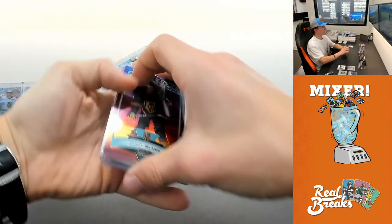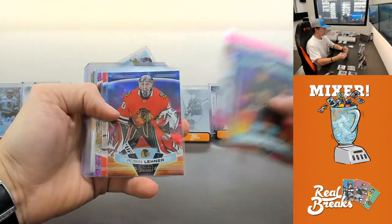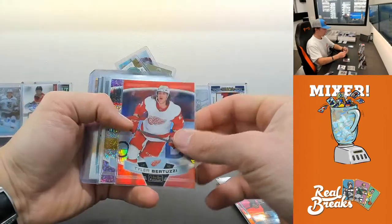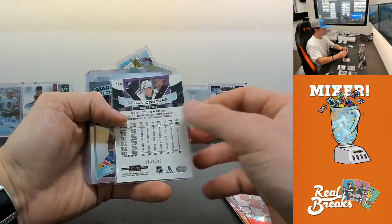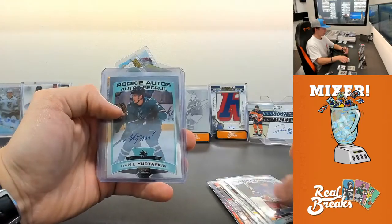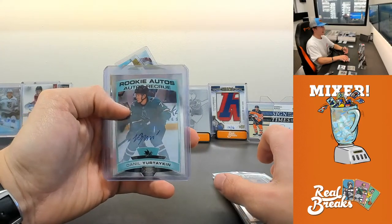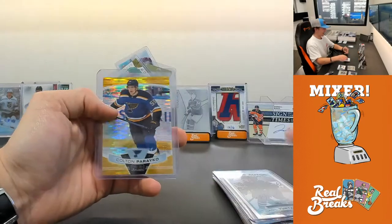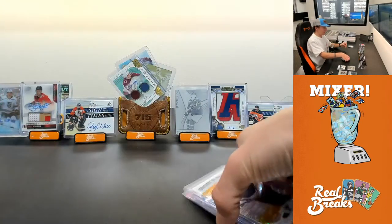$9.99. Promo Peachy Platinum. Sunset, Cody Glass. Matt Pink, Mika Zibanejad. Sunset, Robin Lehner. Let's see. Red Prism, Tyler Bertuzzi out of $1.99. Logan Couture. Violet Pixels out of $3.99. Capo Caco, Marquee Rookies, Makar Rookies, Daniel Yurtikin, or however else you pronounce it, you're taken for the Sharks, Otto, Colton Pareko, Seismic Gold out of 50.